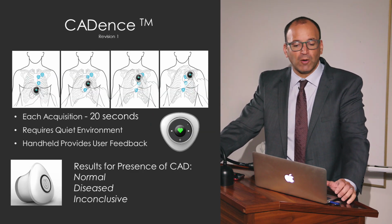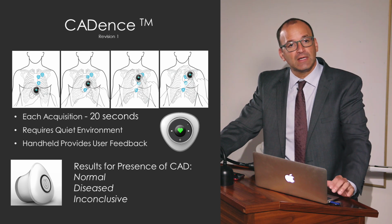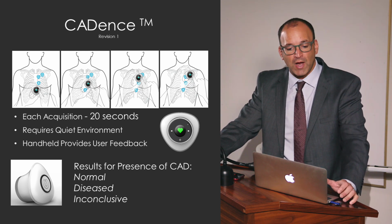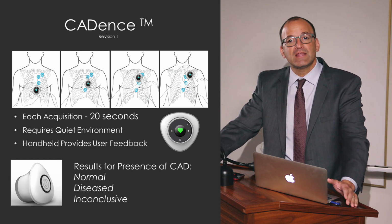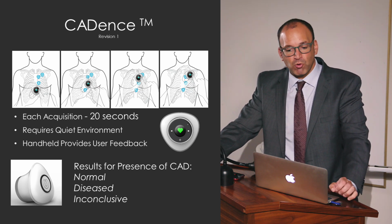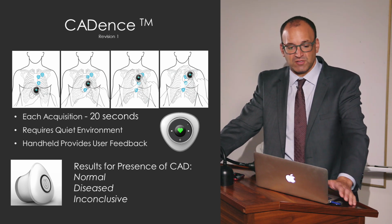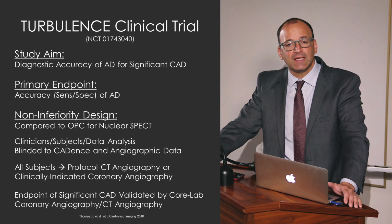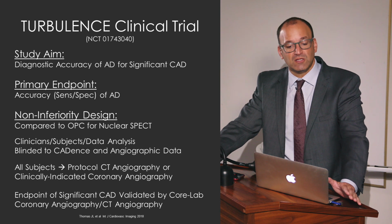The testing process, well, there are 4 determined sites on the chest wall. Each acquisition at each site takes 20 seconds. It does require a supine patient in a quiet environment. And the handheld actually provides user feedback. So you can see here that green light means that an adequate signal has been detected. And when a report's returned, it gives answers of either normal, diseased, or inconclusive for the presence of severe coronary disease. And this has been tested in a large blinded study at over 20 sites in the US.